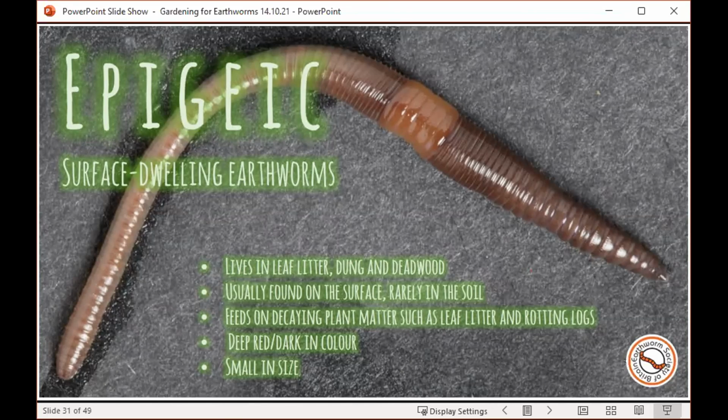So they're living on the surface. So if we use that suntan analogy again, they're above ground, so we would expect them to be darker. The difference between these and the Anecic earthworms is that they're small in size. So the smallest epigeic earthworm that we have, an adult, is only 1.5 centimeters. So if we contrast that to the Anecic earthworms that can be 35 centimeters and possibly over, then there's a big size difference there. Unfortunately, there is a bit of overlap in the middle, but if you've got something that's under 10 centimeters and this color, it's likely to be an epigeic earthworm.